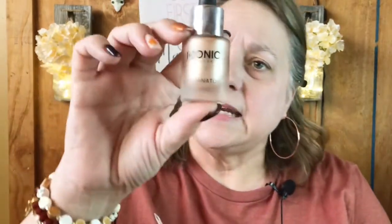They also make products like this. This is from Iconic, and it's an illuminator, and it's in a little dropper, and you can use this all over the face. Under makeup, you can mix this in with your favorite foundation. You can mix it in with a regular primer and get that radiant effect from that. Any type of product like that that's going to brighten the skin and give the skin some luminosity is going to automatically make it look a little younger.